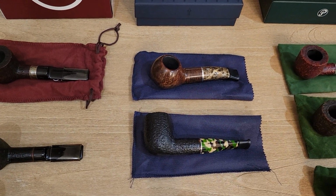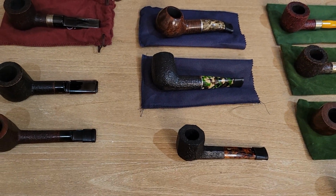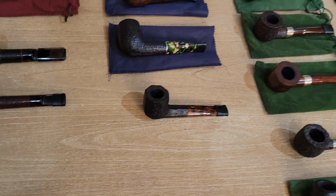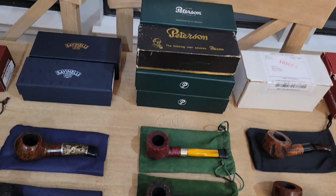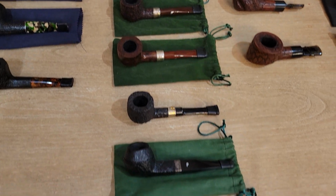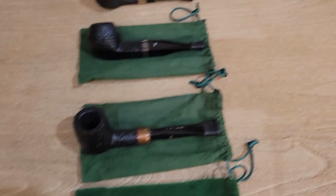The 320 is amazing. Every collection should have one of those. I won't get into them too much. I'll go over that when I go into them in detail. These are my Petersons. So there we go. Lots of Petersons.